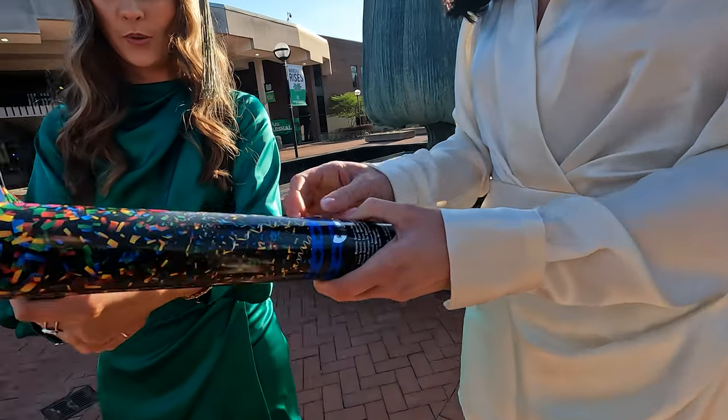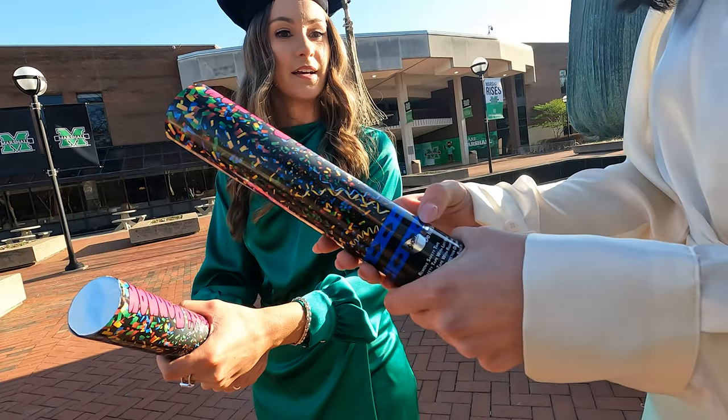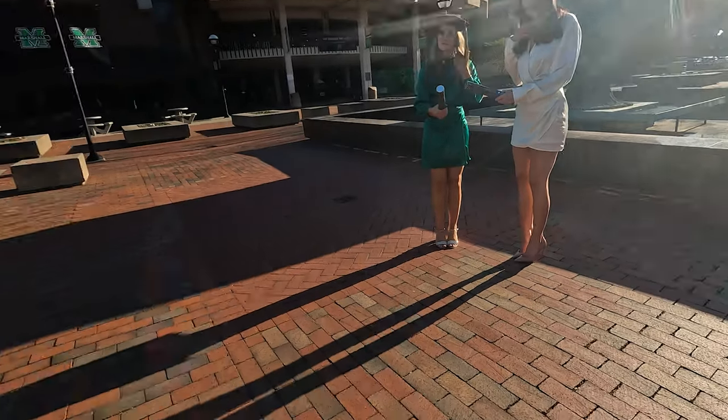Did you tear the thing off? Yeah. Okay, so then we point skyward and twist that way. Yeah. All right, we're about to see.